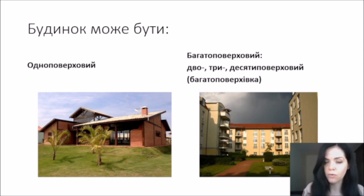Ten-story, десятиповерховий, etc. Okay? And we can just say багатоповерхівка. Multi-storied building. Again, одноповерховий, one story. Multi-storied, багатоповерховий, two, three, ten, дво, три, десятиповерховий. And we can just say багатоповерхівка. That's just a spoken version of multi-storied building.